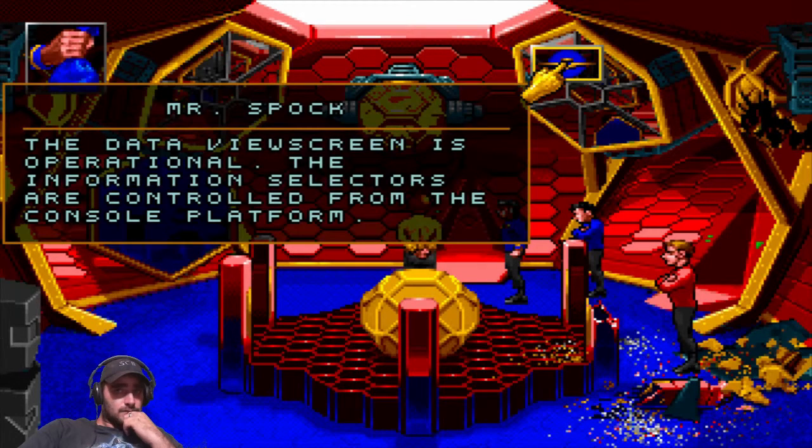The data view screen is operational. The information selectors are controlled from the console platform.